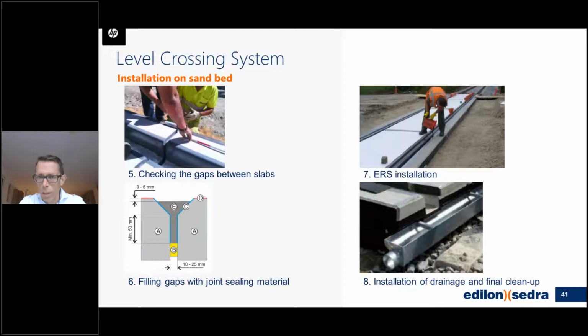And after the installation of this, the rails are usually connected to the ballasted track. But usually not before attention is paid to some side elements like drainage, as you can see in picture number 8. Drainage to collect water from the level crossing and to prevent the water from penetrating the ballast, and there, especially in the transition zone, creating excessive problems with settlements or pollution. It's a good idea to have an eye for that and to pay attention to conservation of the transition area in the ballasted track as well.